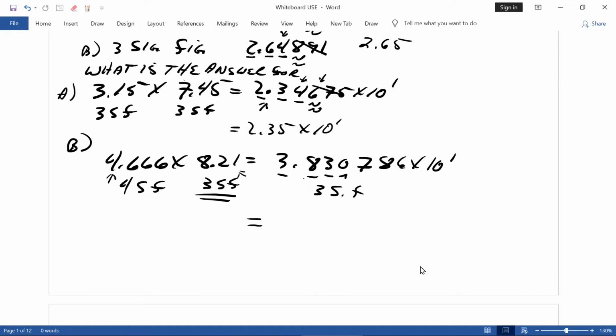My number 4 is this. Is that 4 or less? And the answer is yes. So I'm going to drop everything here because I'm past the decimal point. This I keep, 3.83 times 10 to the first.